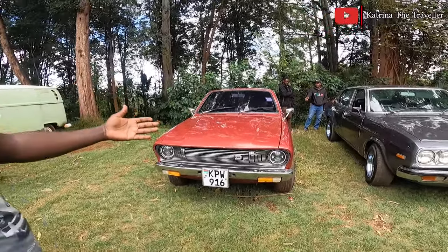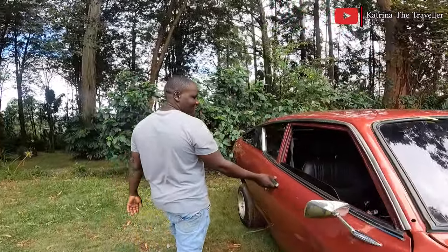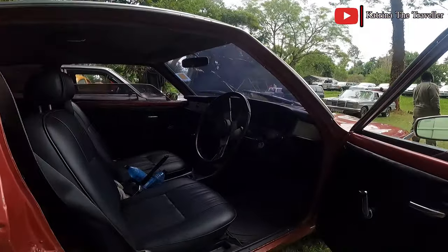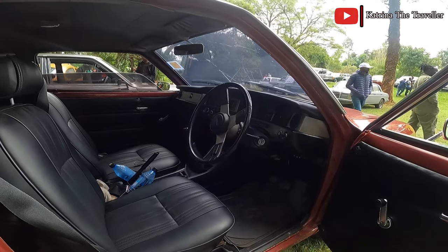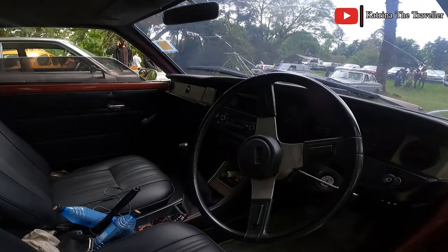You can just take video. I can show you the engine bay. I can show you the interior. Yeah, show me. So can we start with the interior? Yes. So it has been a journey restoring it. But I tried my level best at least to retain the original interior, as neat as it was in the 70s. So the clocks are stock, original.